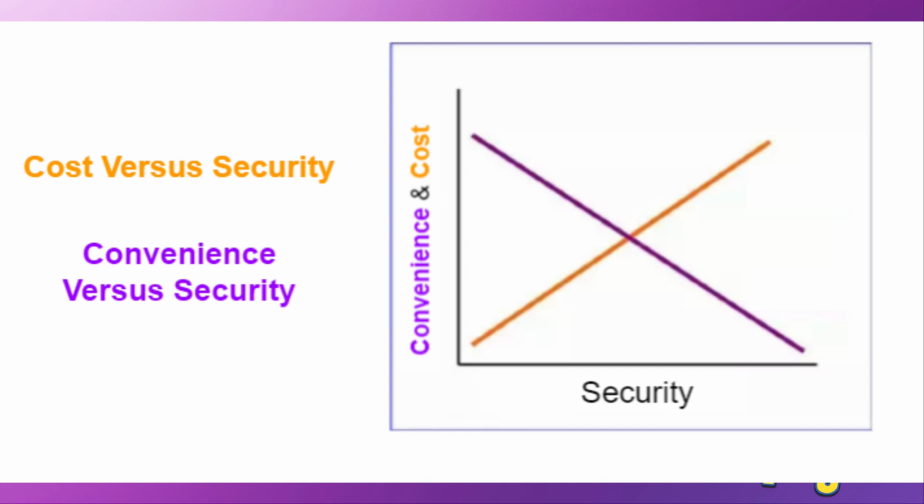If you're looking at the screen right now, you'll see that there is an orange line running in a general upwards direction. If you look at the axes, you'll see that cost is represented on the Y and security on the X. This would indicate that the more security you want, the higher the cost usually is. Similarly, if you look at the purple line, you'll find that convenience is graphed on the Y and security on the X, and the line is generally downward facing, meaning the more security you want, the less convenient the solution usually is. So let's take some real life examples of that. Let's say you wanted a completely watertight underground bunker.